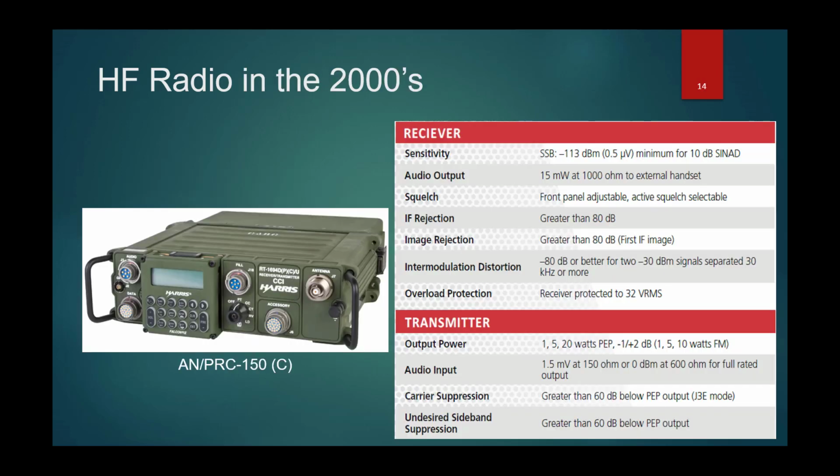The PRC-150, this is essentially the radio that is in full force across almost every unit. It happens to be produced by Harris, and you see the relevant data on the radio to the right. Again, 20 watts max, which can also be selected between 1, 5, or 20. Sensitivity is fairly good for a radio you can take out into the field. In fact, the newer radios today don't improve too much on that sensitivity. The IF rejection and image rejection are decent for, again, a tactical radio you take out into the field.